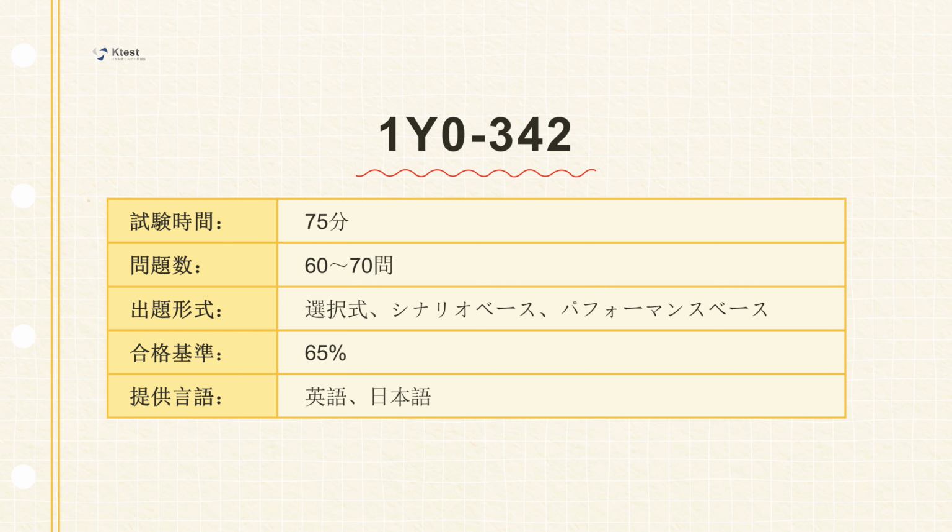Exactly. So we want to unpack the logic. We want to understand why a specific feature is the solution. Get to that aha moment, so when you sit for the exam, you're not guessing. You're just applying what you know.